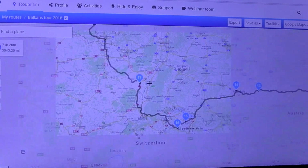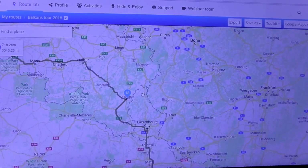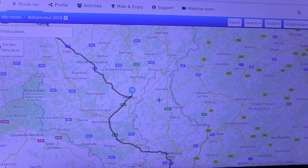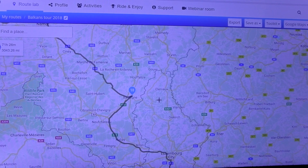The next night we're going down to Belgium and we're hitting the Bastogne area. Now, if you're into the Second World War like me, a major battle happened here near the end of the war called the Battle of the Bulge, and there's a museum there that tells you all about the battle. So I'm going to look at that, and no doubt I'll report back on that one as well.